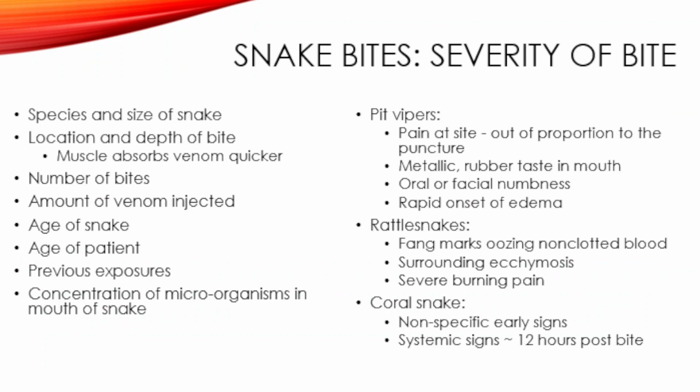The severity of a bite obviously depends on the species and the size of the snake. It's going to depend on the location of the bite and the depth of the bite. In other words, our muscle actually absorbs venom quicker than our fat will. So it really depends on the location and depth, like I said. Obviously, the severity of the bite is going to depend on the number of bites, if there's any venom injected, and the amount of venom that was injected.